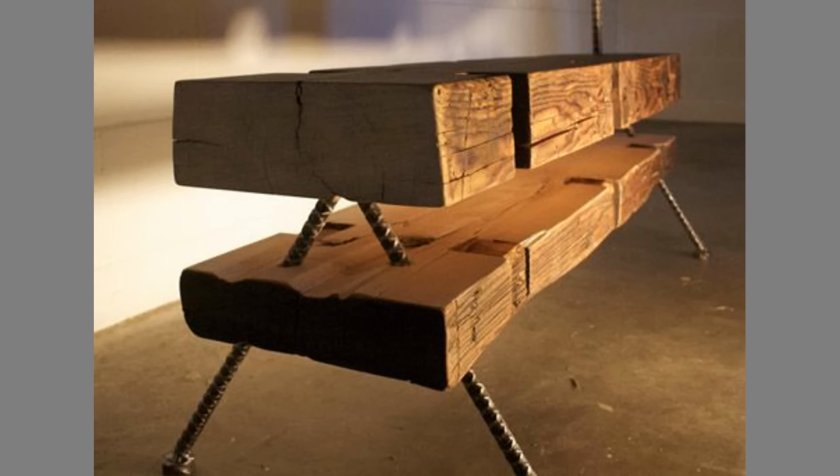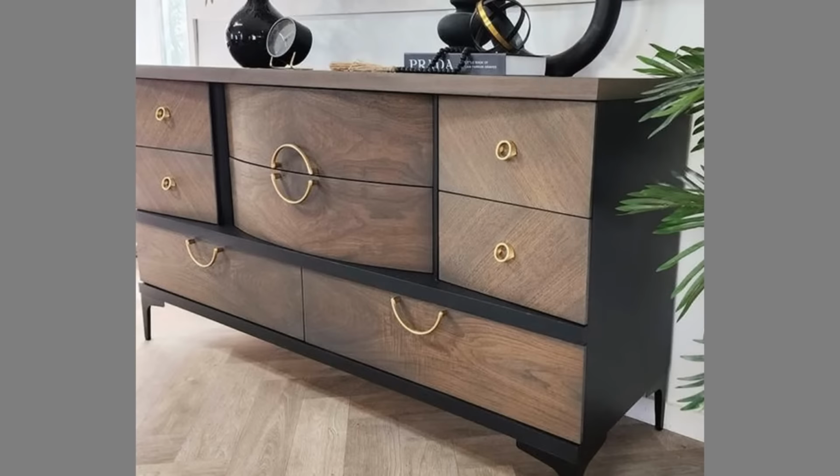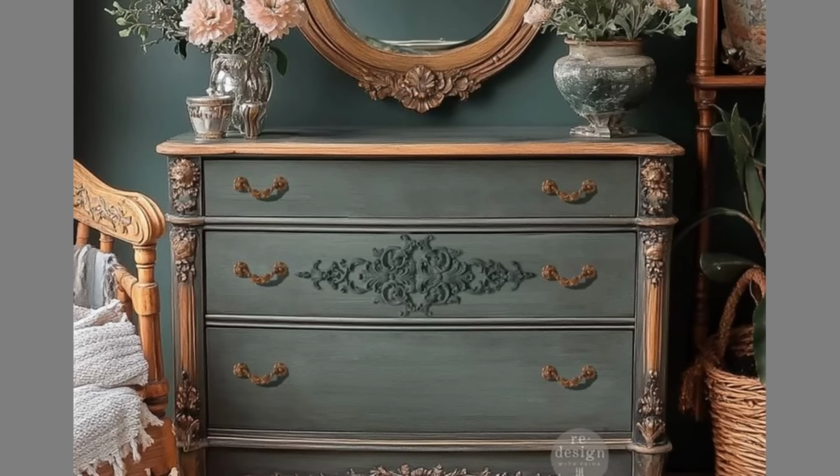What makes upcycled wood so magical is not just its visual appeal, but its ability to connect us to the past while helping to shape a more sustainable future. Each crack, knot, and grain mark tells a story, one that continues in your home. And beyond aesthetics, the environmental impact is powerful. Every board reused is one less tree cut, one less piece of waste sent to a landfill, and one more step toward conscious living.